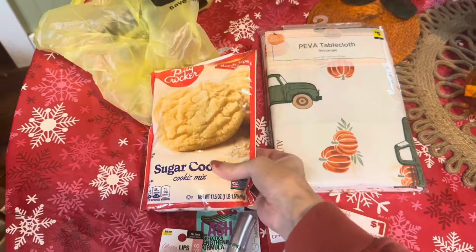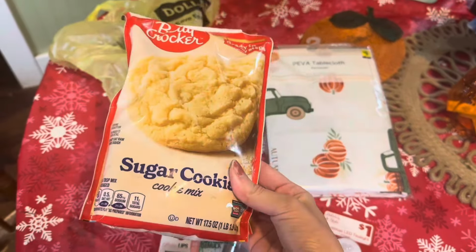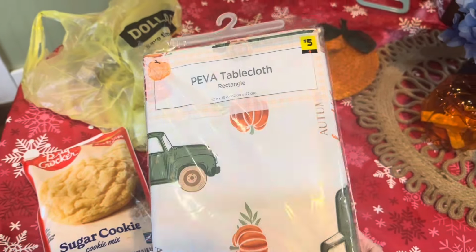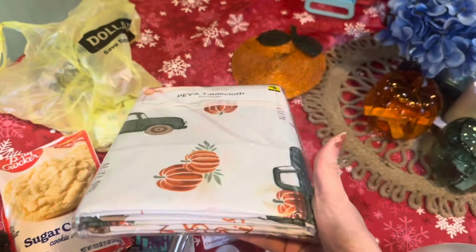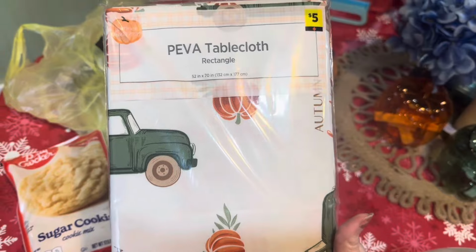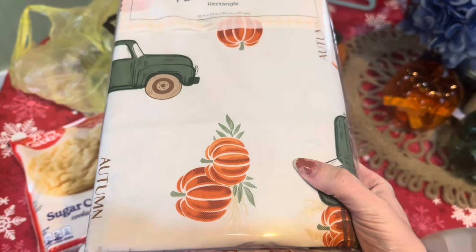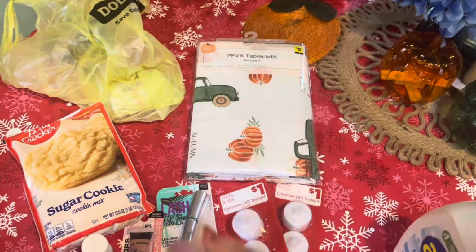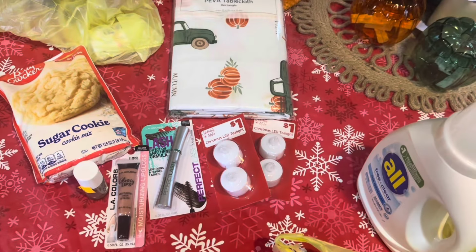My husband wanted to grab this to make some sugar cookies. I mean, sugar cookie mix. And then we grabbed another tablecloth because this one is wintry and we still would like to embrace the autumn season. So this is that thicker tablecloth that I mentioned I wanted to get. So that's the little DG haul.